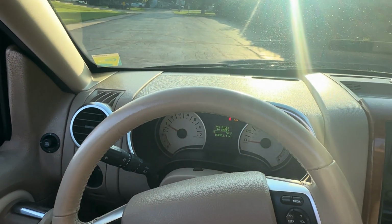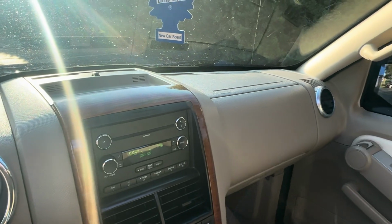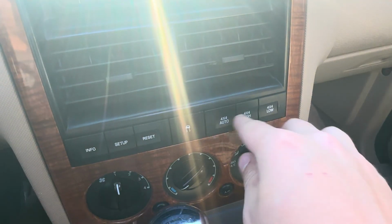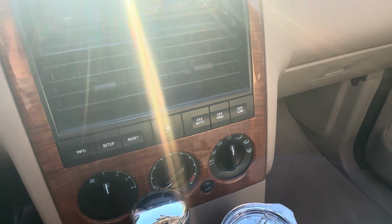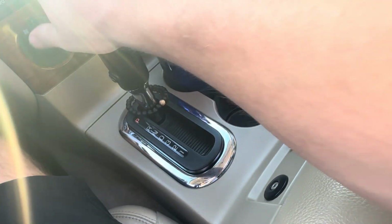This is a really cool SUV to drive. Again, it sounds funny because it's a Ford Explorer from 2007, but something about driving this, it's pretty nice. Again, there's your single zone down there. Then we have the 4x4. This is 4x4 as well, which is cool. Can definitely come in handy in the wintertime. Again, we have a 5-speed automatic down here, so it all works pretty good.